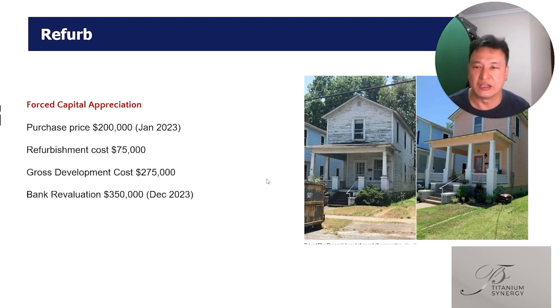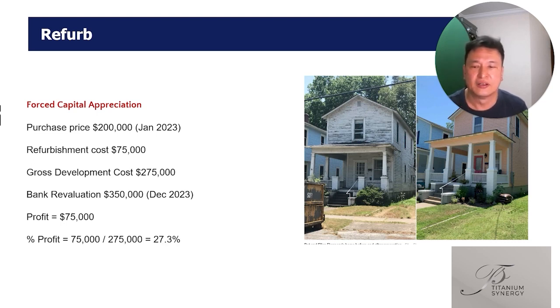6 months to a year later, bring it back to a bank for revaluation. Bank revaluation, $350,000 in December 2023. The course will teach you how to accurately estimate the bank revaluation. And there are many ways to do it so that there will be less mistakes of getting an undervaluation. In this case, a profit is $75,000. Percentage profit is 27.3%.